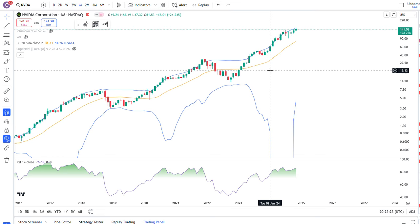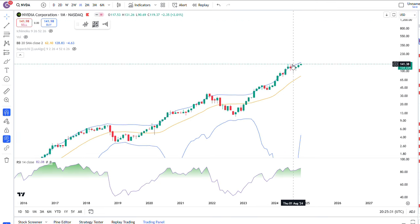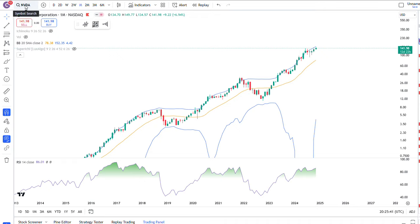Or maybe like this green candle over here, then expanding the Bollinger Band all the way down to the ground, right? Over here around January 2024, and it just kept going after that. It just kept going for another 5 months, and it went a lot higher. Basically, it ended up doubling in price after that, right? So there's no guarantee that Palantir is top.